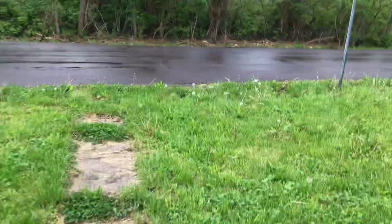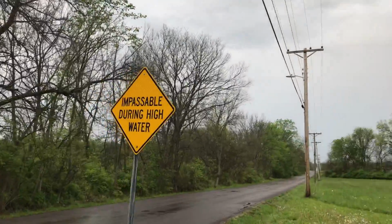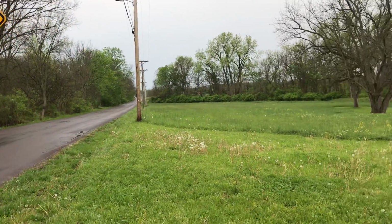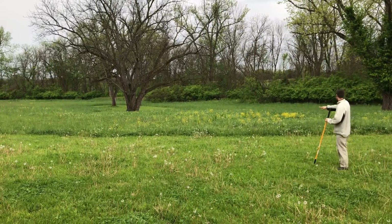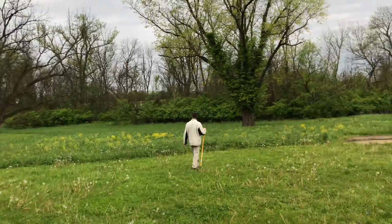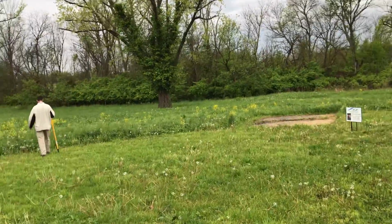Okay, now this sounds interesting. Got the sign here: impassable during high water. So you might want to do some research on that. That wouldn't affect this building though, because he'd be building over here. Well, we don't know where high water comes, Alex. You do have a kayak, don't you?